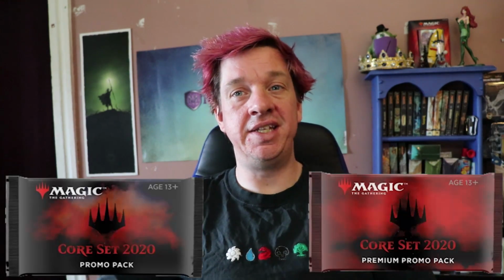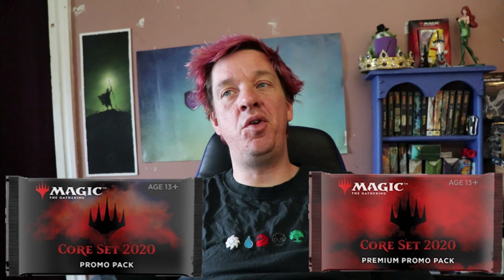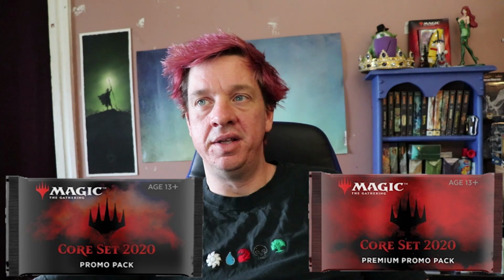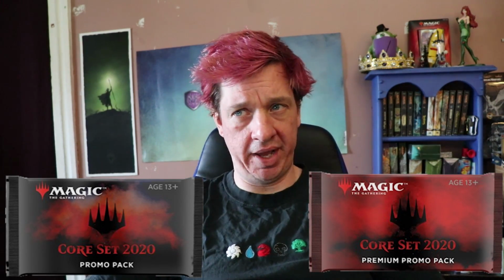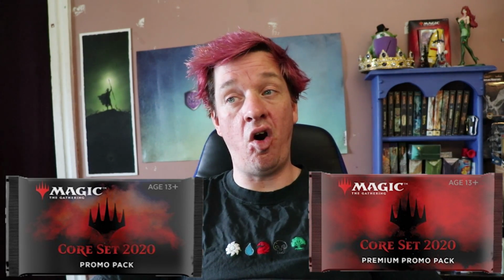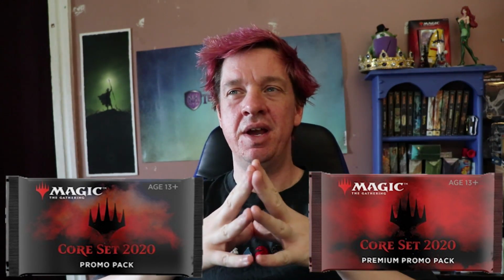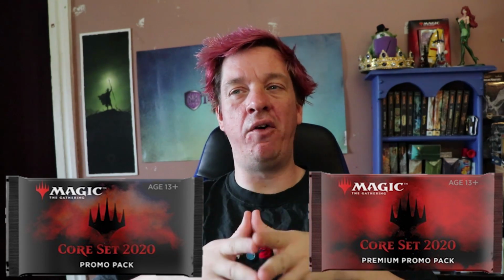What you will get is these little things right here on the screen, these little packs. So you have the two different variations, and you'll notice that the black one says promo pack, and the red one says premium promo pack. And the difference between them is that the premium packs are all foil cards. So about 25%, I believe that was the number that they broke it down. The information for some of this is kind of sketchy, but I believe it's roughly 1 out of every 4 of these packs will be all foil.